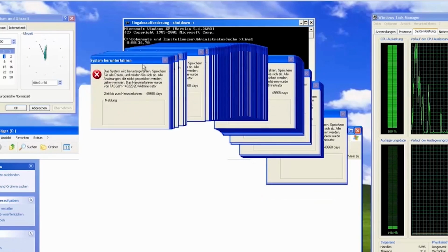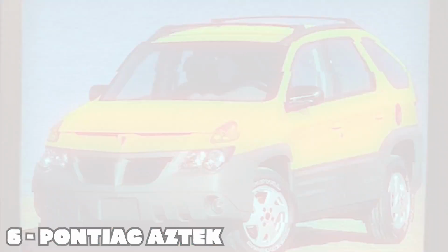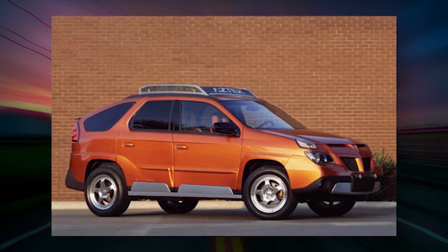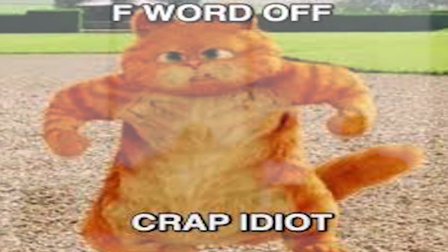You ever seen the graphic tiling glitch on Windows when you can drag a window and have it repeat, leaving a trail? Well, that's what the front of the Pontiac Aztek looks like. I despise this thing. It may not be the ugliest thing on this list, but just looking at it makes me kind of angry. How could these so-called designers see this and call it a finished product?